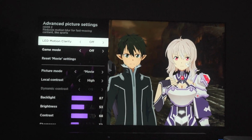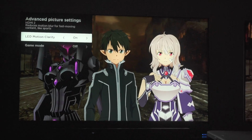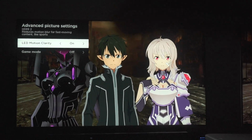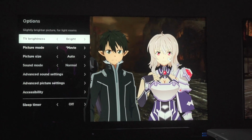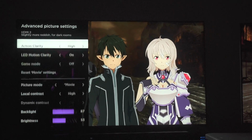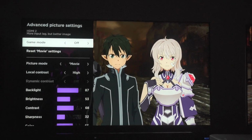I ran into a nasty glitch where when I turned this on, I had this weird breaking down of the local dimming algorithm, and I can actually see black squares mapping out when things would get brighter and darker, all over the screen. It was very, very distracting. I thought to record it, but I felt maybe that is a defect from early software bugs, so I didn't want to do that to TCL. But be wary of LED motion clarity, because that is a problem.